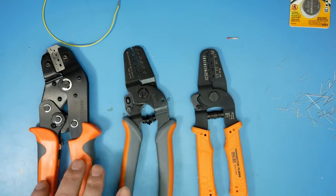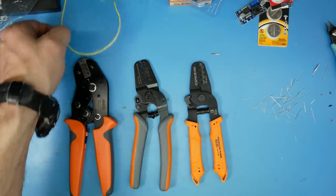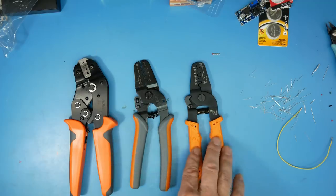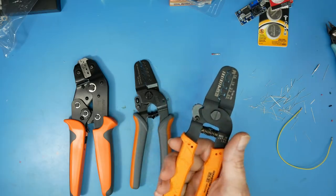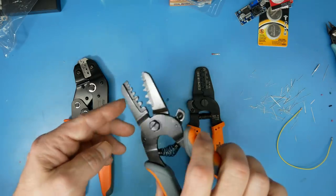I don't know if it's worth getting these. I guess it's more about personal preference if you like them, but I have a feeling you'll end up buying these anyways. So it's up to you guys. I can definitely recommend the Engineers. They're very sweet crimpers. But as far as value, I'd have to say I would buy these IWiss.